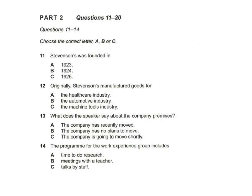Part 2. You will hear the managing director of a company called Stevenson's welcoming a group of work experience students. First, you have some time to look at questions 11 to 14.